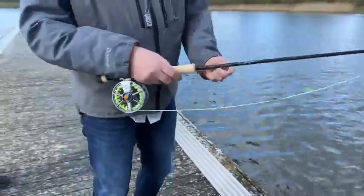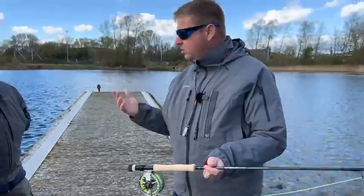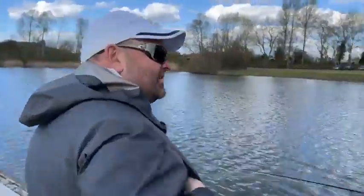Okay, well, enough of me going on about the rod. What we really want to do is get to the performance of the rod. So I'm just going to hand this over to JT and let him do some casting with it. Here you go. I'll have a cast before Charles rips it out of my hand. Yes, he's very keen, isn't he?